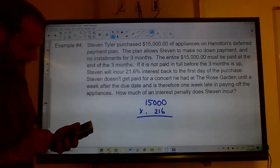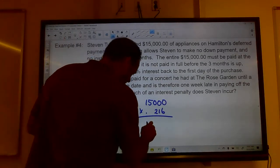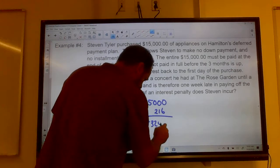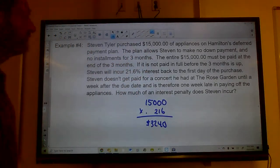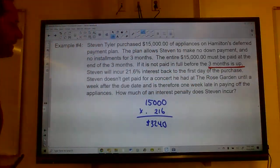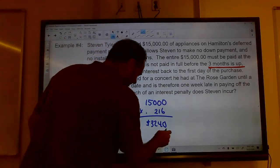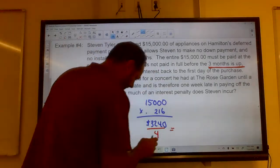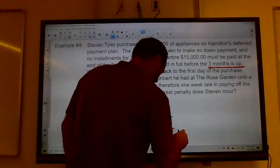So 15,000 times 0.216. That means that a year's worth of interest is $3,240. But he doesn't have to pay the whole year because it was only 3 months. Okay, so that's 1/4 of a year. So we'll divide this by 4. So that comes out to be what? $810.